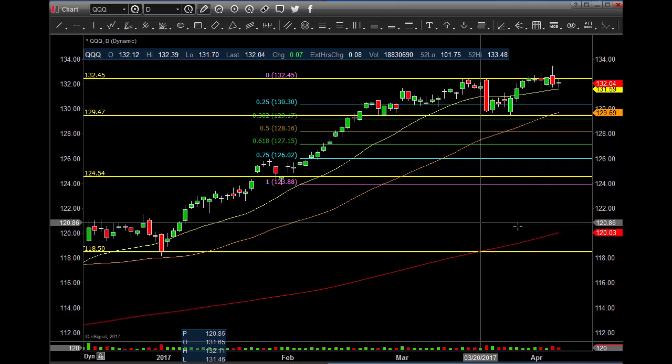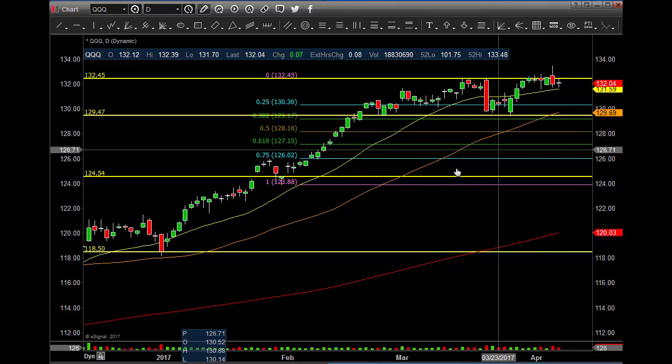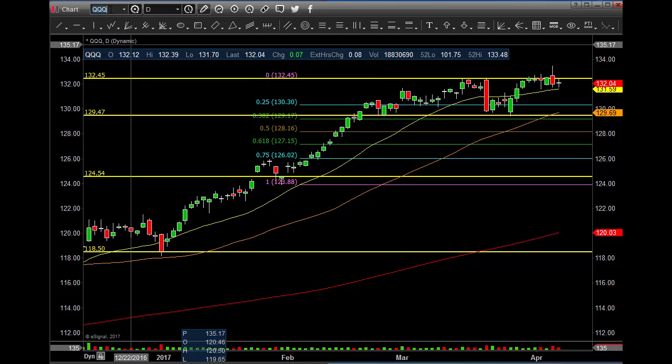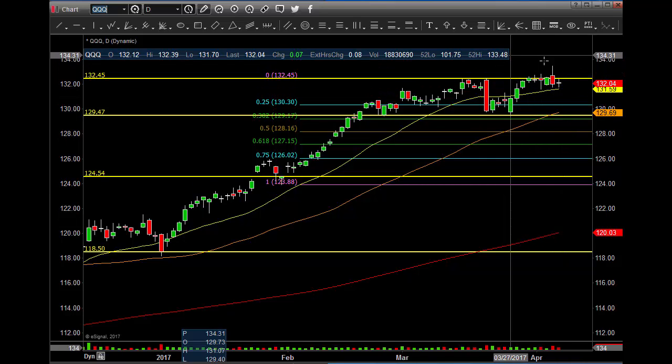I like this area right down in here for a long. We still have to see how it comes down into this area, even if it does. Eventually it will, but how long does it take? I don't know. We're in an 8-year bull run, guys, so you got to respect that, but eventually bull runs do end, and we'll get some sort of a pullback. But if you're bullish, you need to get above the all-time high, 133.48.